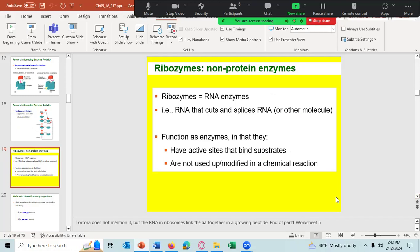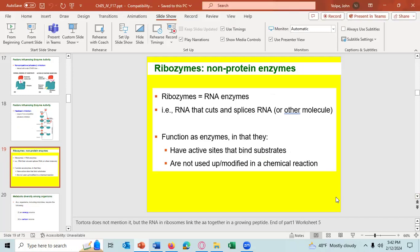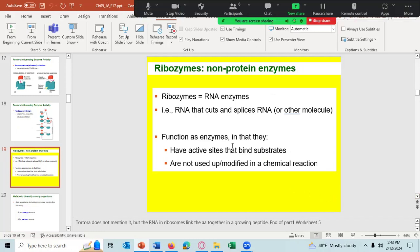All right, I've implied or even stated that enzymes tend to be proteins. Most enzymes in cells or anywhere are protein, but not all enzymes are made of protein. Most are, but not all. There are some enzymes which are made of RNA, and these have a specific name, a ribozyme. It is an RNA molecule that cuts and splices RNA or some other molecule, much like an enzyme would cut and splice RNA or some other molecule.